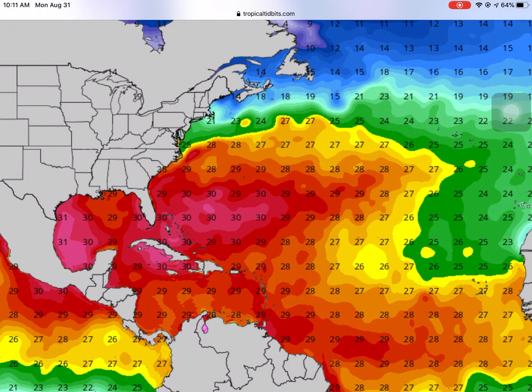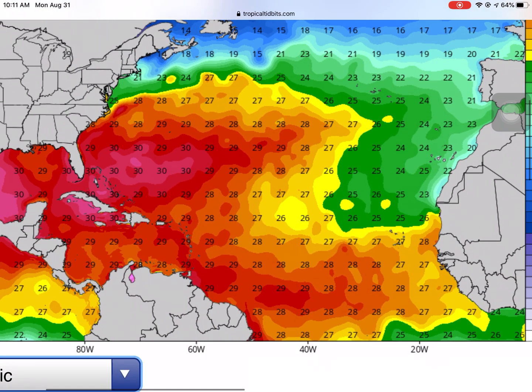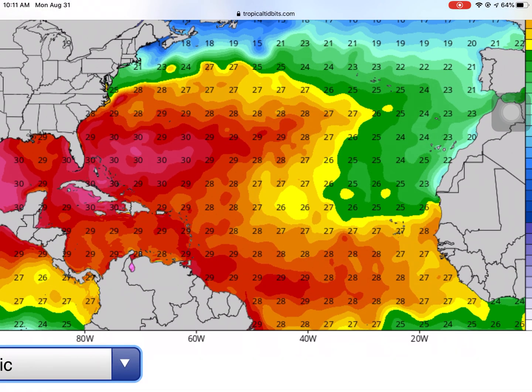So here's the ocean temperature. 31 degrees and a bunch of pinks in the Bahama area. If the system from Africa gets near the Bahamas, it's gonna strengthen really quickly. The one African wave right now is still sitting at Africa. That could possibly be a threat to the U.S. It could threaten the East Coast, the Gulf, or even just be a fish storm. There's three possibilities.